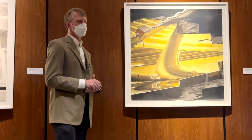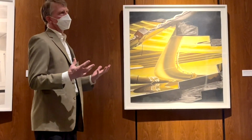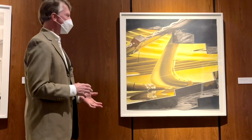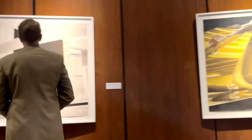You see an ugly factory, and it's just an ugly factory, but they would paint it in a way that made it sort of heroic. I'm not so much inspired by them, but I'm inspired by the same things that inspired them. So that's sort of where these come from. And this is a similar idea.